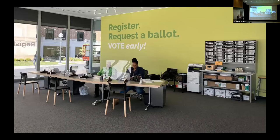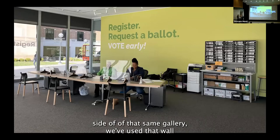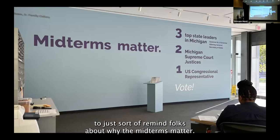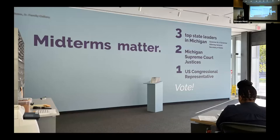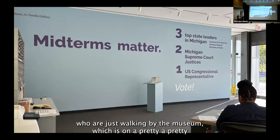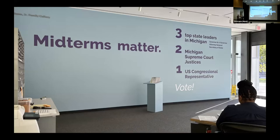So the clerks are situated in the same gallery that they were in before, same branding, different wall color. On the wall on the other side of that same gallery, we've used that wall to remind folks about why the midterms matter. One of the amazing things about this space is that both of those walls are highly visible for students who are just walking by the museum, which is on a pretty well-trafficked path through Central Campus.